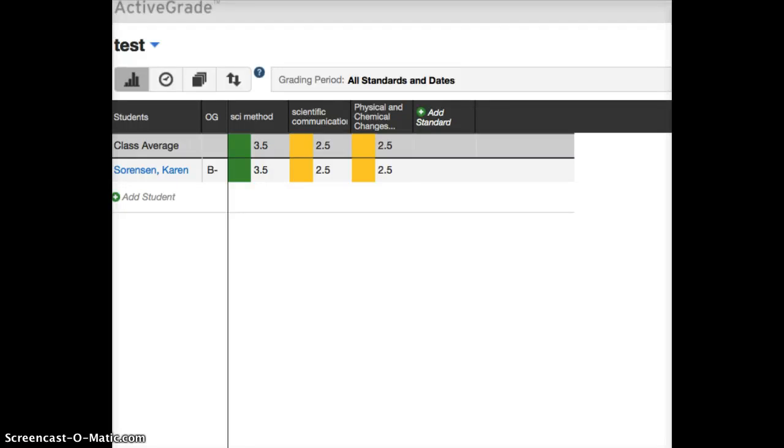Okay, I want to take a minute to look at some of the things on ActiveGrade when you get your reports sent out to you. Also, understand that on a typical week, you will receive reports on Monday, Wednesday, and Friday. And on Monday and Wednesday, there will not be an actual grade attached to it. All you will see are the scores.